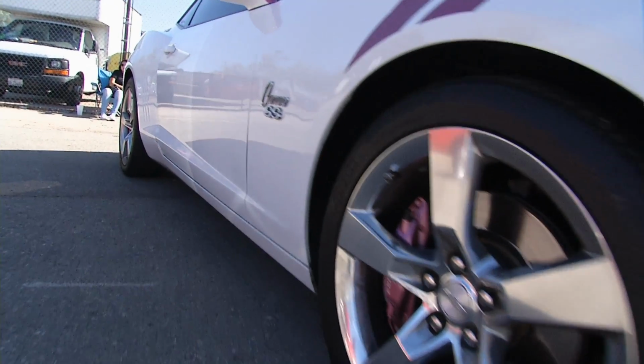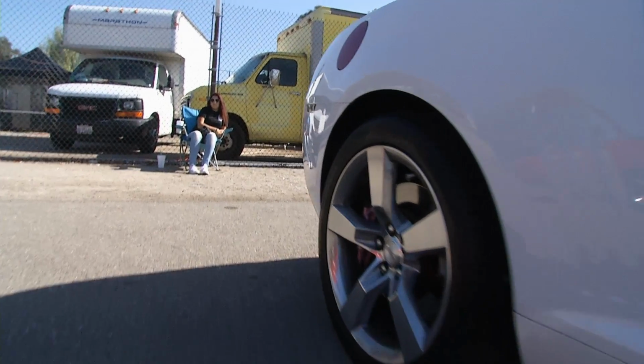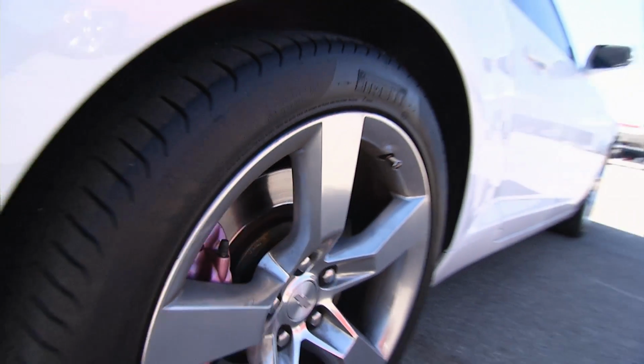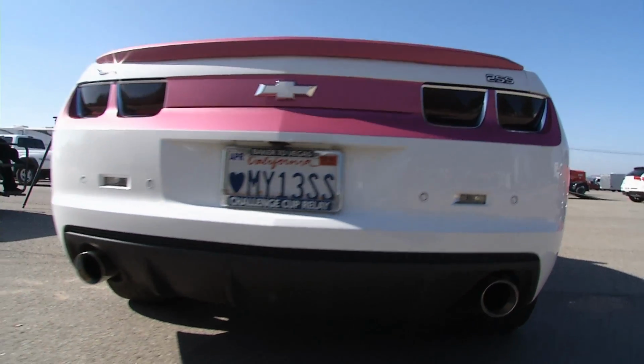Actually, I fell in love with it when I was 16 years old. I had a friend who drove a 1967 SS Camaro. Always wanted a Camaro, and I've always been a Chevy girl, always. So I fell in love with an IROC, and once I saw this, I had to get it.